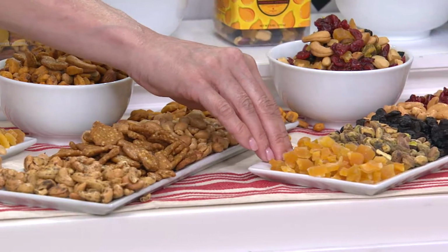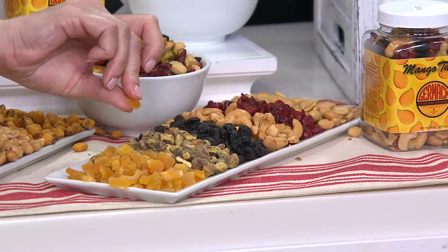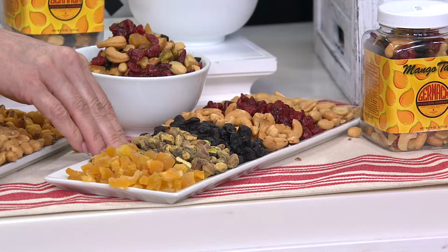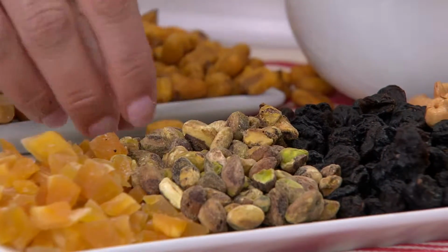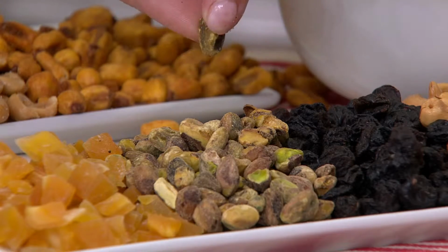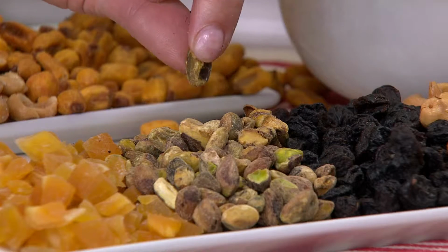Now we go down to Mango Tango. And again, more of our beautiful orange mango. That's just so pretty and summery. Very special in this mix. These are our roasted pistachios, the only mix that Germack has roasted pistachios in for QVC. And by the way, you started as a pistachio company, this is the first nut we ever roasted back in 1924.